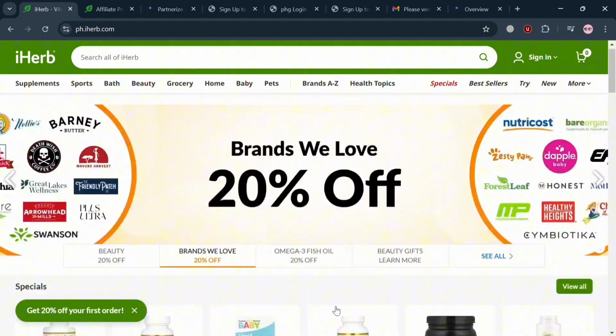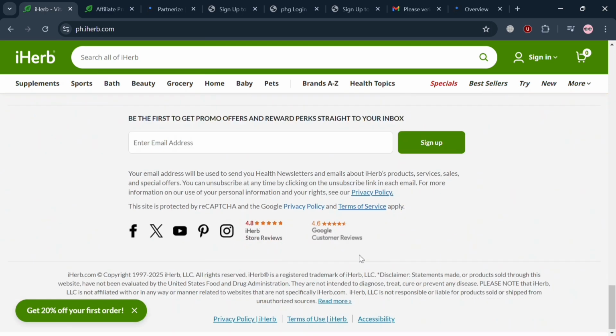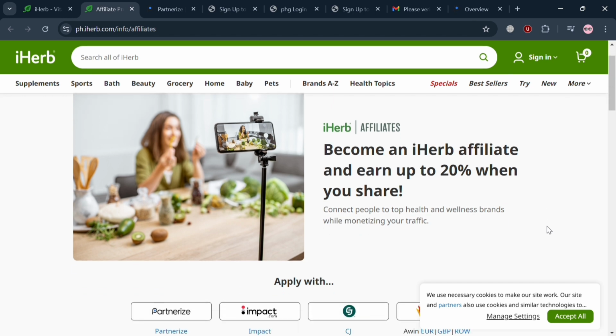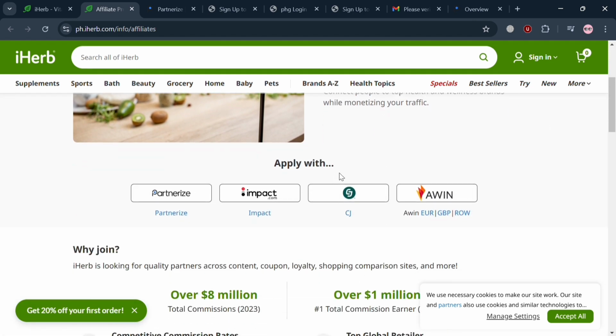And in order to join their affiliate program, all you need to do is simply scroll down and go to this footer section below, and from here it will show you a variety of options, but just click this affiliate program option. By simply clicking on it, you will be directed to this page, and from here it will show you that you can become an iHerb affiliate and earn up to 20% when you share.